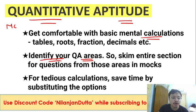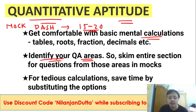So what you can do is go back and check your mocks dashboard. I'm sure most of you have gone through at least 15-20 mocks, if not more. So what is important is you go back to your dashboard and you look at which are those topics where you've underperformed. The easiest metric for that is there's a metric usually for return on time, which is like marks per minute and so on. So what this metric tells you is if you're devoting a certain amount of time, how much return you're getting. So look at which are those areas where you're underperforming.